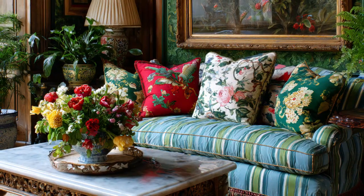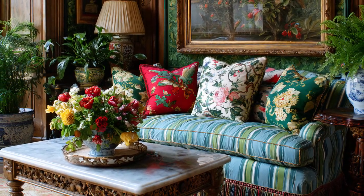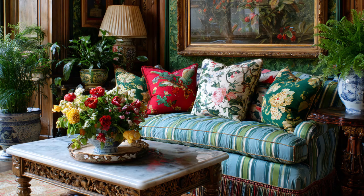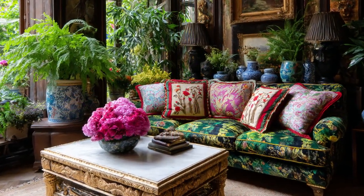This maximalist method isn't about clutter, it's about curation. Each item is deliberately placed to contribute to a greater narrative. There's rhythm, balance, and intention behind the apparent chaos.